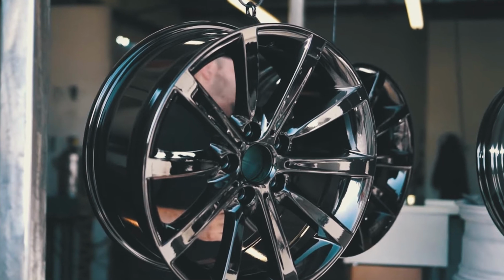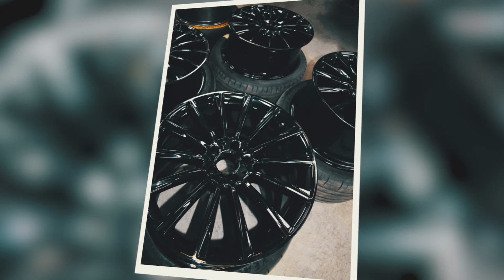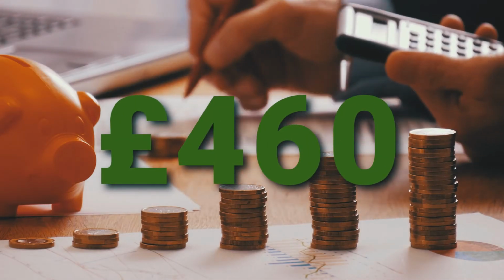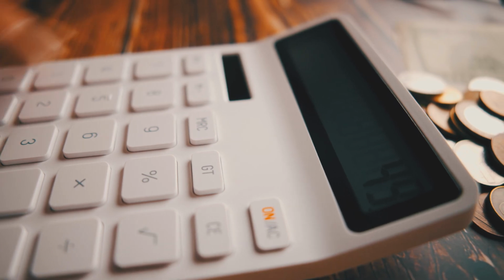Powder coating one alloy wheel typically costs £150. A set of 4 powder-coated alloy wheels cost £460 and require 2 to 3 days. Summary: all repairs vary in scope and pricing and will be unique to your vehicle. The only way to determine how much it will cost to repair your vehicle is to get a personalised quote.